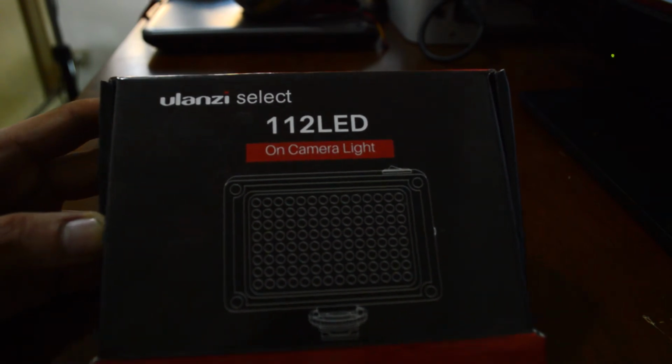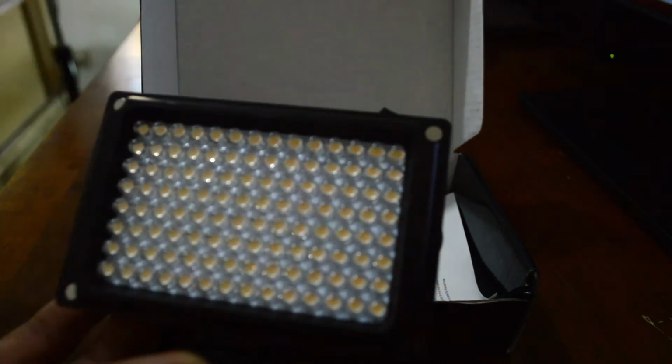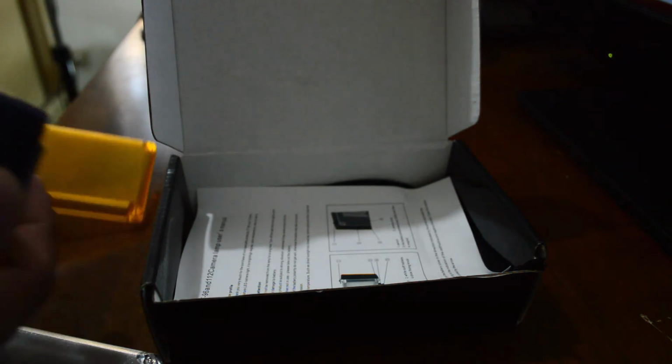Okay, so let's take a look at what's inside the box. So here's the actual light. It has a filter, the front clear filter, and oh my god, I'm so sorry. It also has a filter at the back, which is gonna give you an, I don't know, orangey or yellowish tint. Photographers know how to use that. I'm not really a photographer. It has battery slots for AA batteries, four of them.